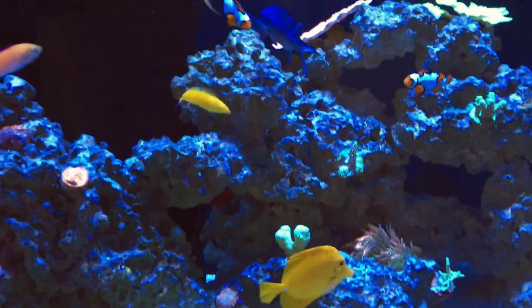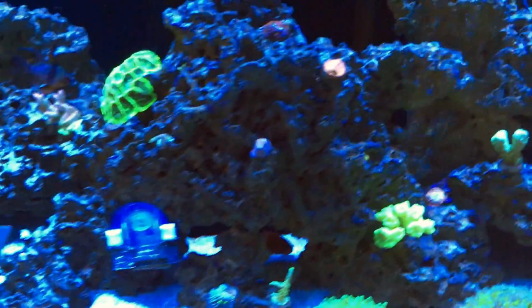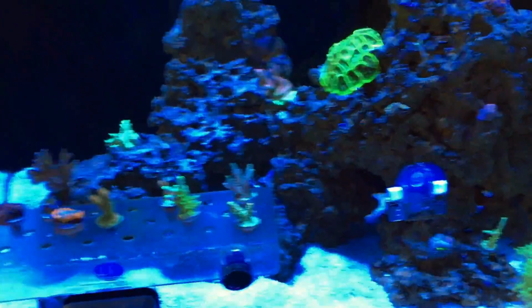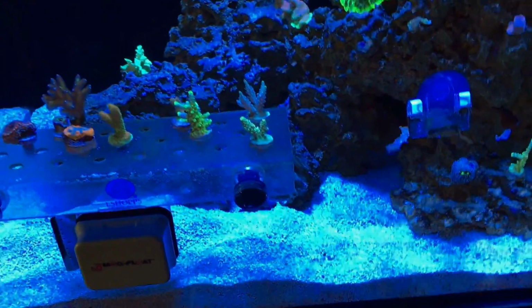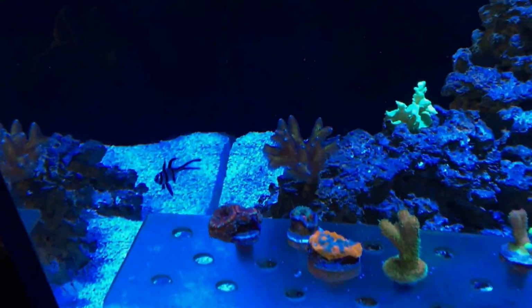I wanted to get a coral beauty, but decided to get the flame angel instead. I know you can get both. I've actually seen a tank with both in it, but I didn't want both, so he tends to hide a bit more. I'm gonna try to get him. But in the meantime, let's look at this little guy.